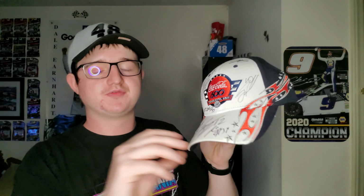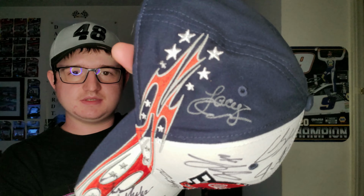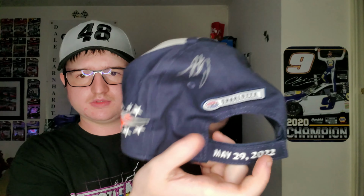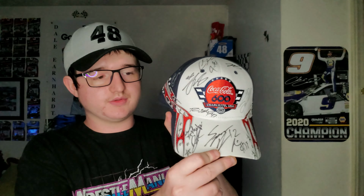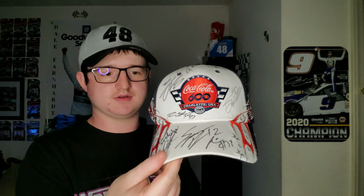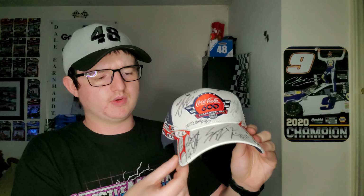I got better. I felt amazing afterwards, and I came back, and look how many people signed my hat. Before, I had Spencer Boyd and Todd Gilliland on this hat, but I met guys like Jesse Iwuji, Bubba Wallace. I even met Lacey Evans, WWE superstar, and Carson Hocevar. His signature kind of looks like Alex Bowman's signature a little bit. Ricky Stenhouse. I even met Steve Phelps, the NASCAR president. That was cool. It was really cool that I met a lot of drivers and a lot of people and got their signatures on this hat. It was such a great experience, and I really appreciate the people that helped me out when I needed it.